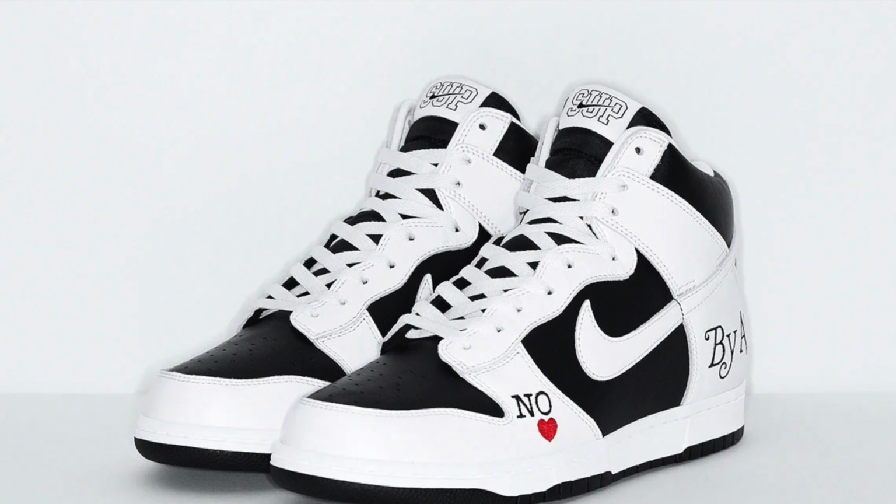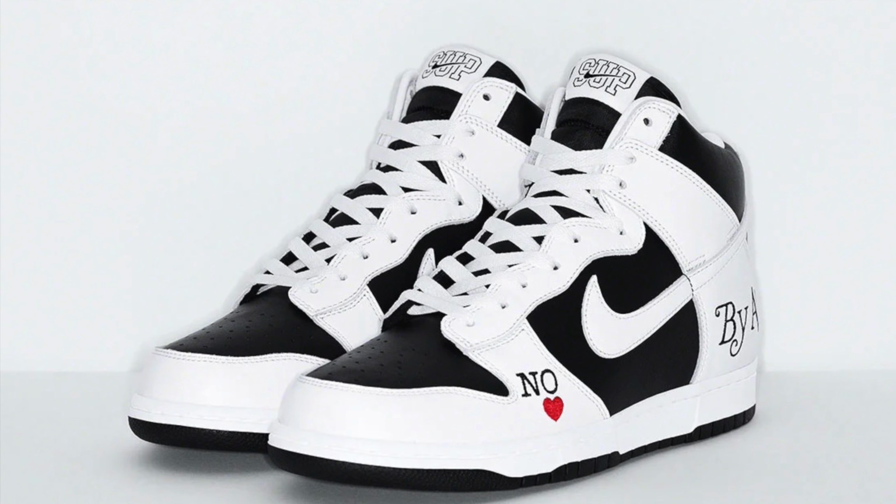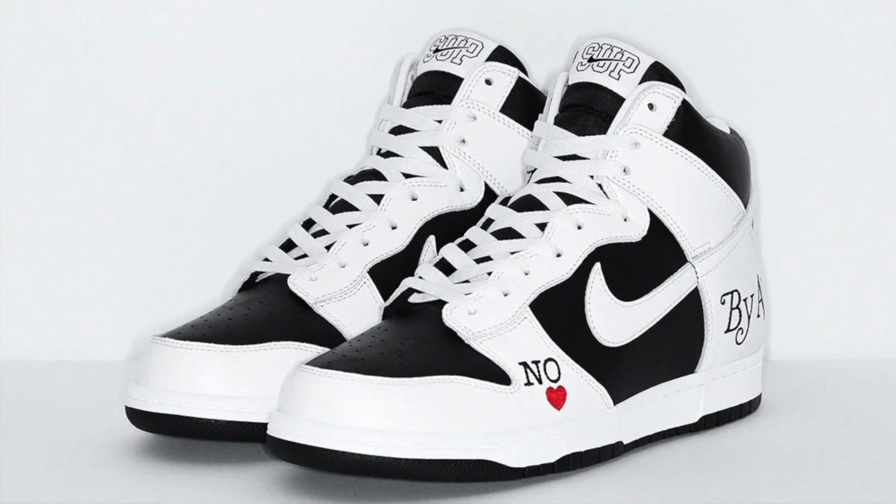And I guess out of the 3 colorways, I'm leaning most towards the black and white colorway. I would assume that would be the most popular colorway because it's the easiest to rock, but all the colorways aren't bad.